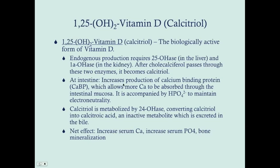At the intestine, calcitriol is going to increase production of calcium binding protein, which allows more calcium to be absorbed through the intestinal mucosa, and that is going to be accompanied by phosphate to maintain electroneutrality. And the net effect of this is going to be to increase serum calcium and increase phosphate, and that's going to allow for bone mineralization.